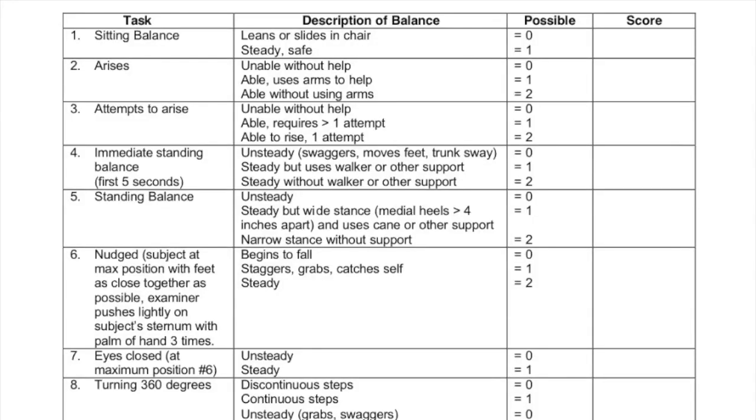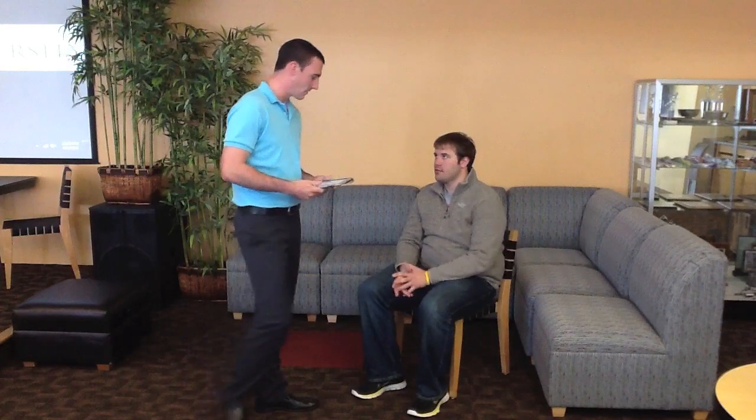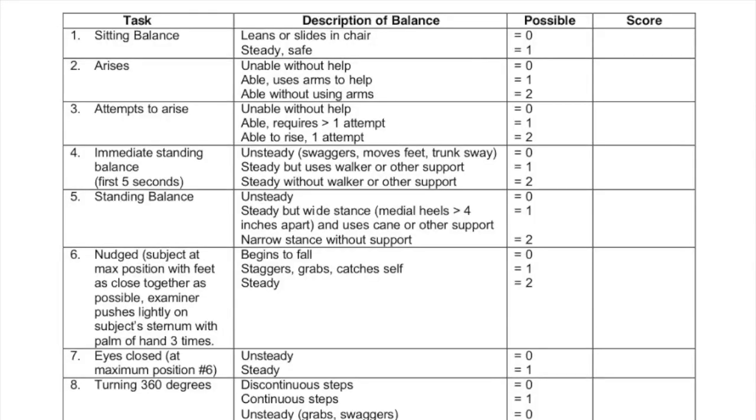Yeah, sure can. Alrighty. In the first part of the test, we are looking to see if the patient can sit on a hard, armless chair without leaning or sliding. So the first thing that you do is just sit down, try to stay steady. Okay. Very good. Since the patient was able to sit up safely and steady without assistance, we would score him a 1.